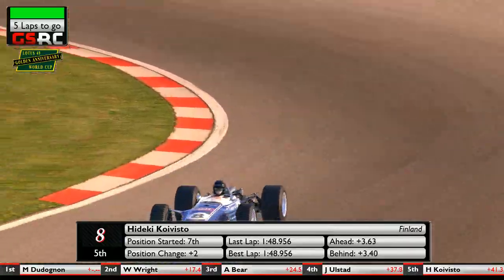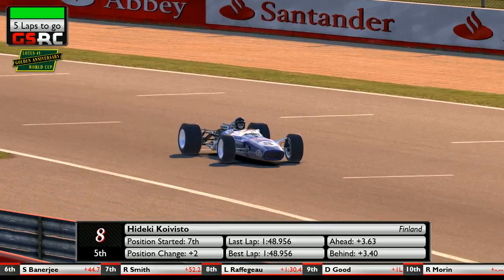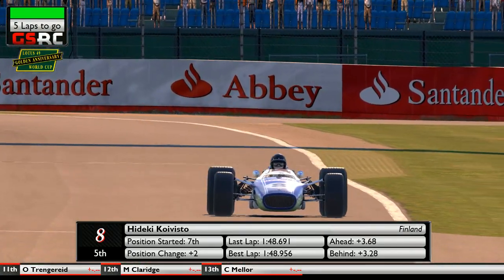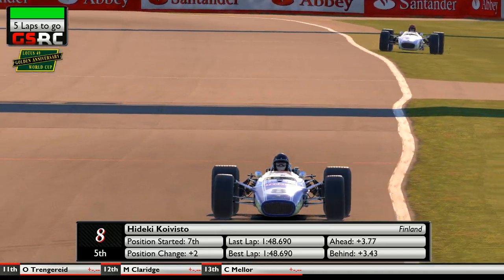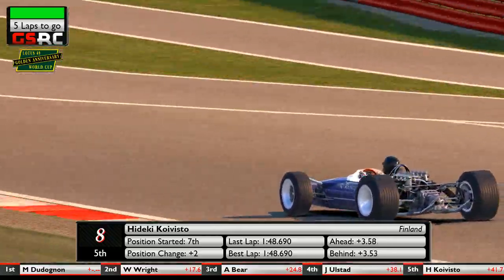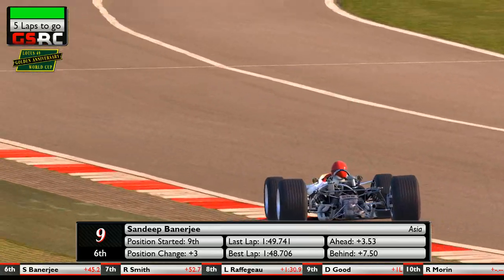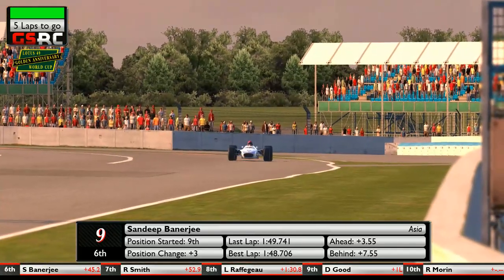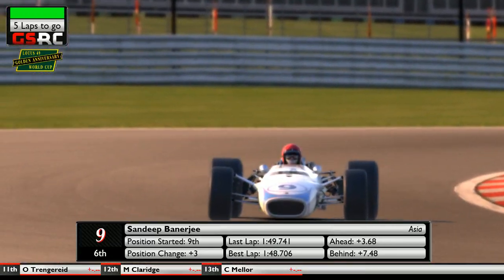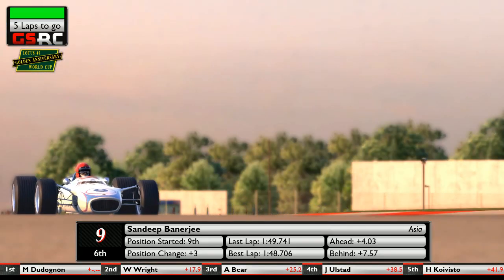Rounding out the top 5, Jav Hideki Koivisto, the Finn, has just been employing the strategy of slow but steady. Doesn't have the greatest of pace, but after qualifying in 7th, he has gotten up to 5th here and looks like he could bring this one home with another 2 points on the board. Rounding out the points-paying positions, we have Sandy Banerjee, hailing from Club Asia. He's lost a couple spots from drivers as time has gone on in this race, but he did qualify in 9th, and he is up to 6th, so it is a net positive for him so far.